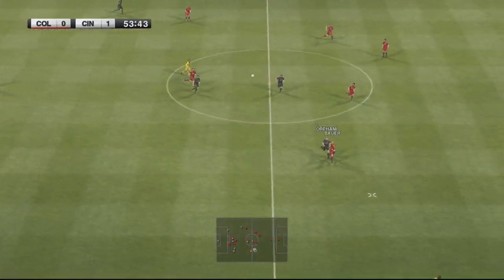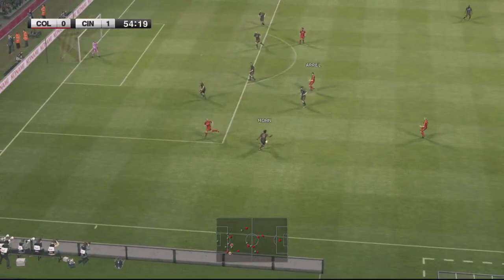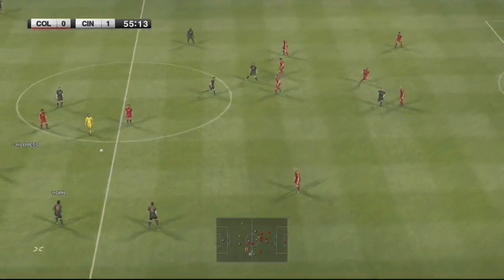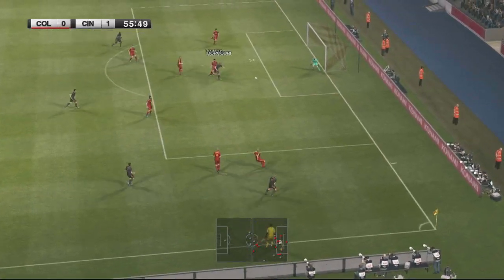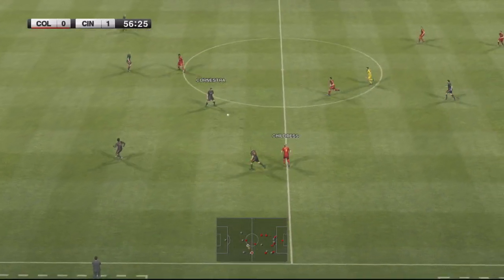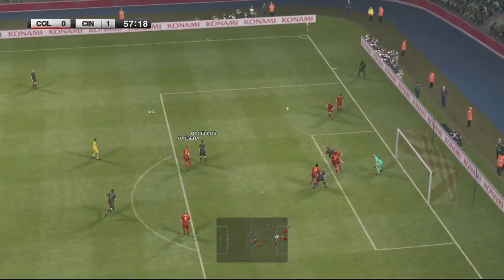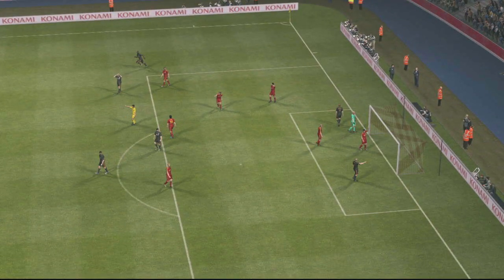Intercepted. A long ball forward. No offside call from the officials. Great interception to break that one up. Plays a long ball forward. Crosses, and the cross dealt with, hits it well. The ball's over the line, and it's a goal kick.